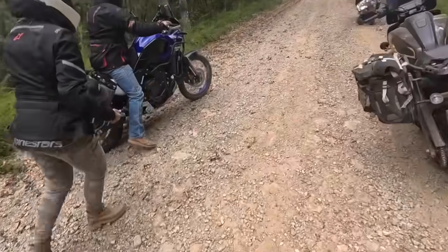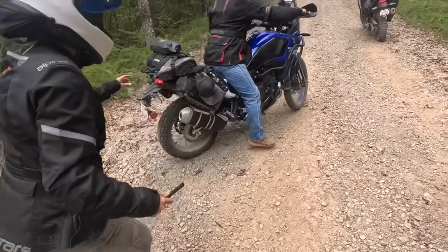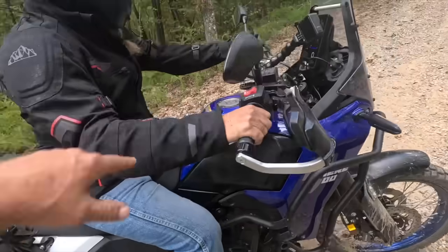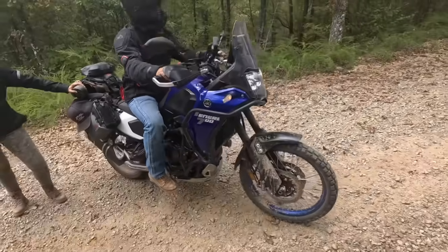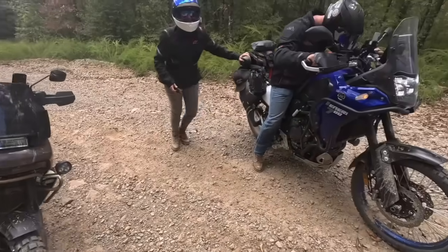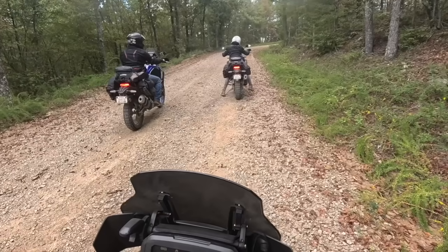Yeah, this is steep. Your brakes can't even hold you from sliding back. You're steep. Put your kickstand down, take a break. That'll wear you out. Now we're adventure riding. You know, and it's hard when you can't touch real good.